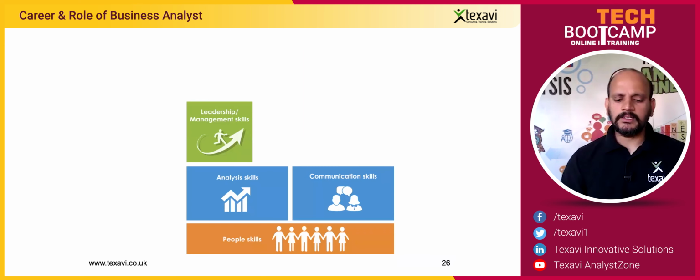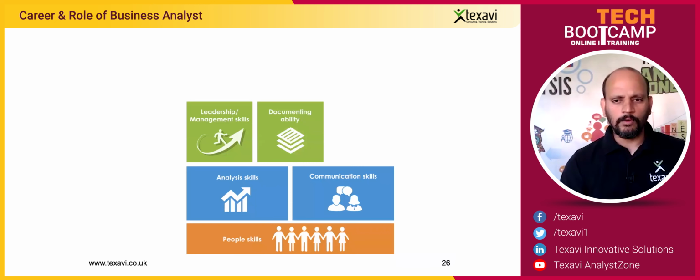Leadership and management skills: the ability to not just lead teams, but also provide some kind of thought leadership across the whole spectrum of things that we are working on. That is again people management, technology management, all of those. And then, needless to say, documenting ability.